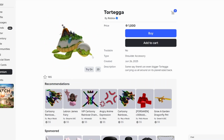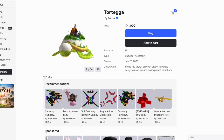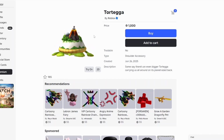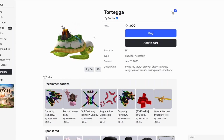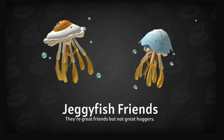Now we don't know the future limited items yet. There have not been any hints towards what they are or what the release schedule is, but I do have one other item here that was leaked a little bit ago, and there isn't really any indication for this item specifically on how it will release, so there's a very good chance it'll probably be limited as well. It is this Jellyfish Friends here. It does fit the same theme as the last one we just saw. It is a sea creature with an egg theme, just like the turtle is, so it would make sense if this one was limited as well.